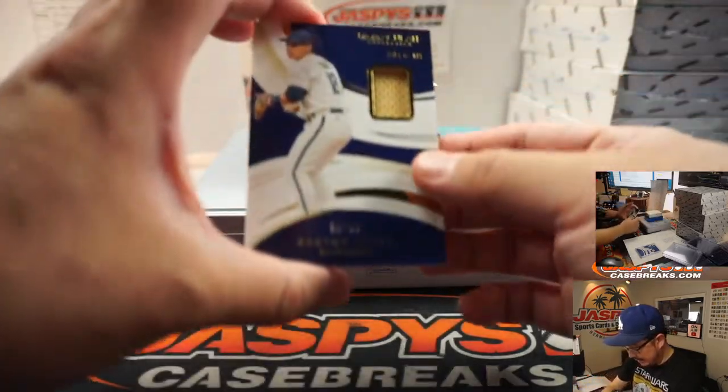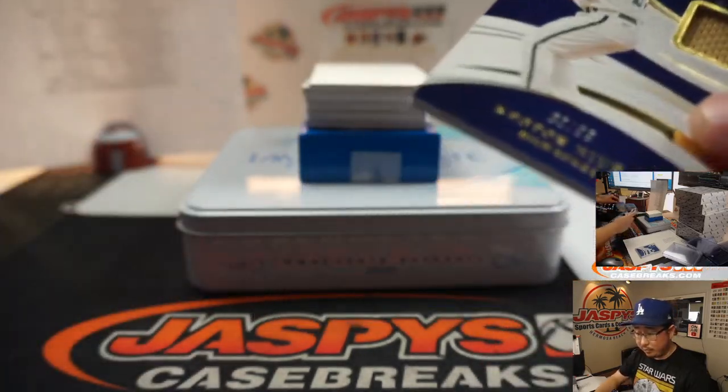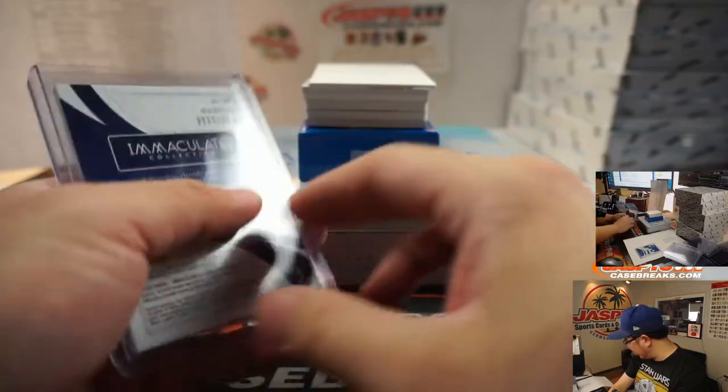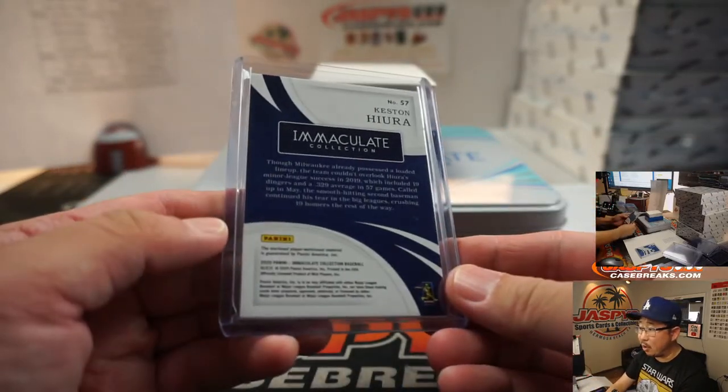Good luck. We got Keston Hiura, 63 out of 99. Relic for the Brew Crew. That's going to be a number block team. So Milwaukee 3 on this list over here. Milwaukee 3 is going to be Adam Harper. There you go, Adam.